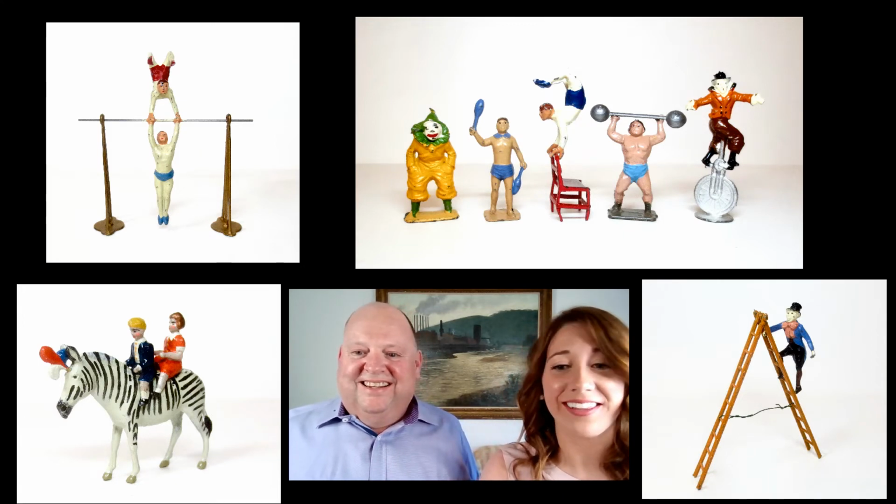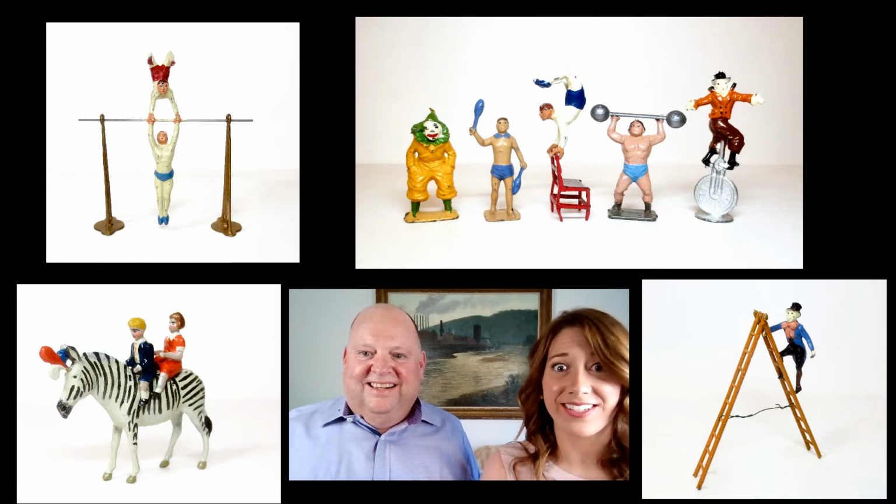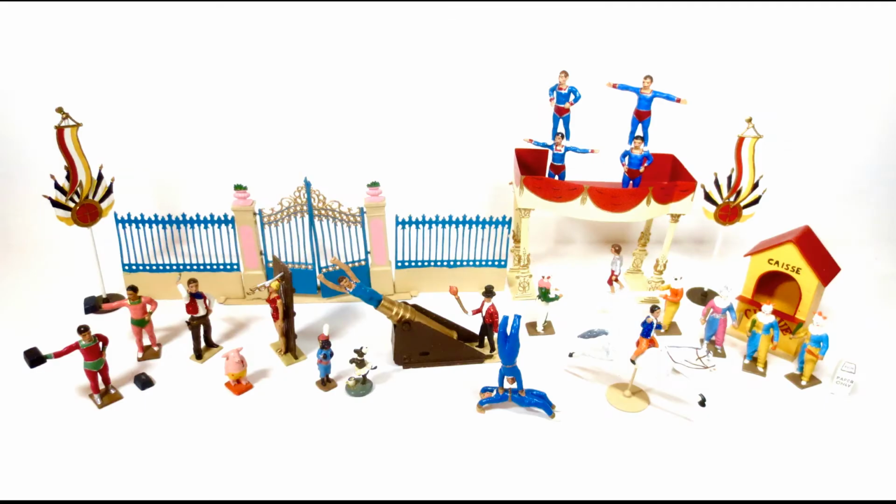And like Ray said, I just think that they add to any circus collection that anyone may have. And this one is made by Mignot. It is lot 2165, 27 pieces in total. And we've got the whole shebang here. We've got the whole circus.